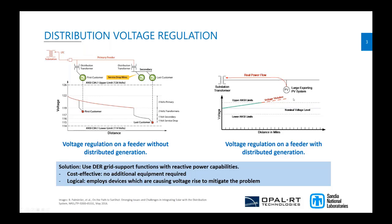But in cases where you have large PV systems out on this feeder, that is injecting current flow into the feeder, and due to Ohm's law, you're essentially raising up the voltage because there's some impedance along this line. And you can exceed those ANSI limits, which is a problem for the utilities because it's a requirement in the United States. So the question is, how do you solve that problem?